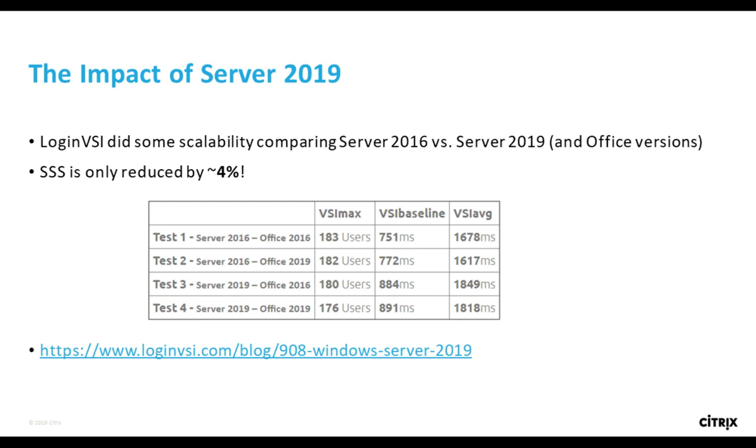So of course, I just say that, and then I'm going to say that it's different as we move to 2019. So this is what really blew me away. As soon as 2019 made its debut, Login VSI was one of the first ones to grab that first RTM GA build. And they did some testing looking at 2016 now versus 2019. And they also looked at some Office versions, which is kind of cool, and you can do the math there if you're interested in the Office scalability impact. But really, I was keying in on the 2016 versus 2019 operating system differences.